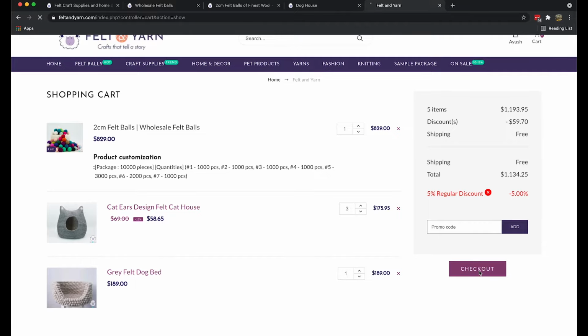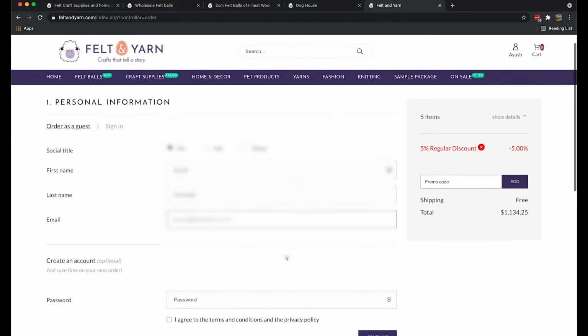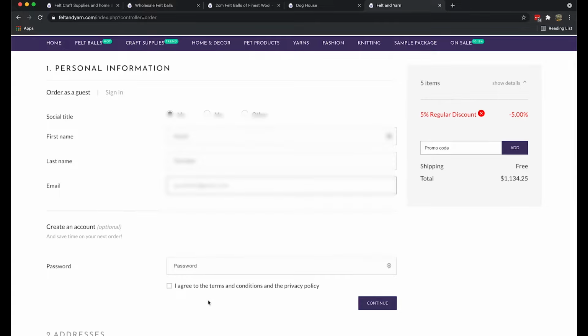So let's proceed to checking out. Fill up the personal information. It's quite straightforward. Instead of continuously having to fill up the form, you can just create your account for a hassle-free shopping experience. Don't forget to check the terms and conditions.